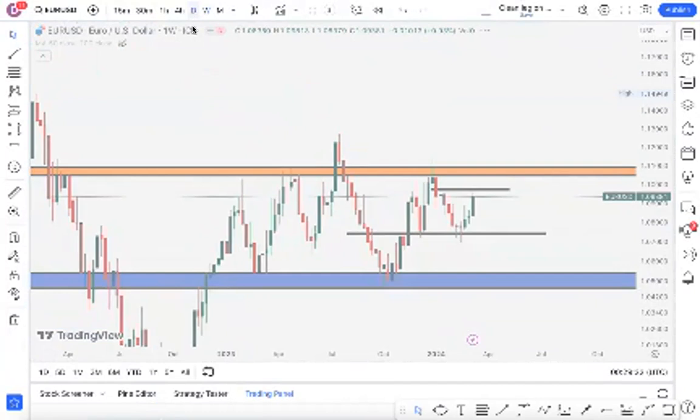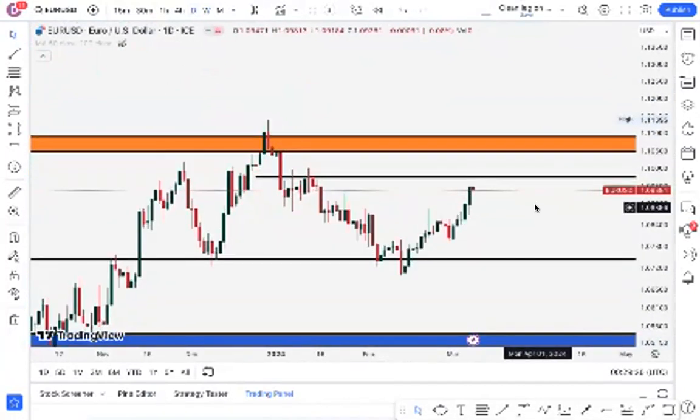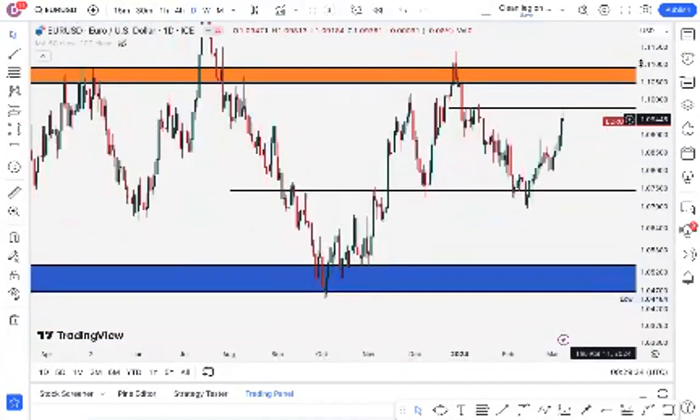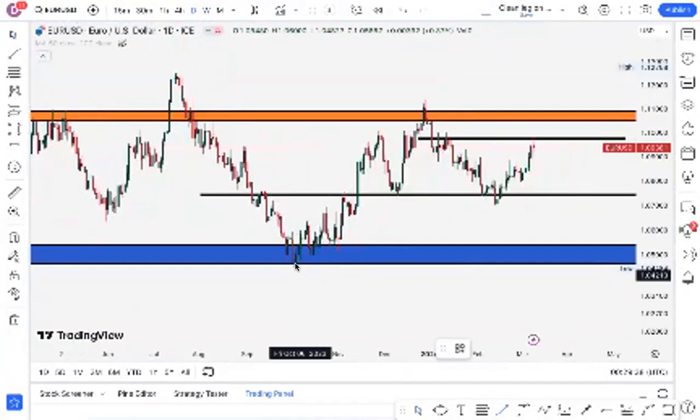However, we have to be careful now, because what I'm seeing on the dollar index is starting to be funny. So we also have to be careful ourselves. You don't touch your account, and you don't run out of capital when the market is finally ready to go in your direction.